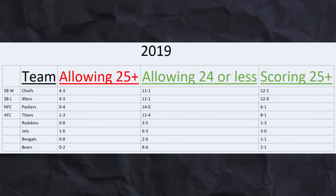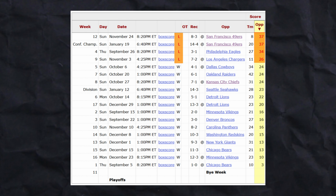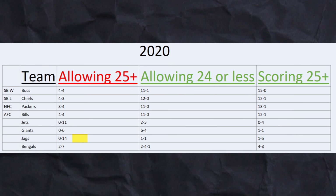Now, let's go season by season. In the 2019 season, the Green Bay Packers followed the rule letter by letter. Every time their opponent scored more than 24, they lost. But 24 or less, an undefeated 14-0. In 2020, a few things stuck out.